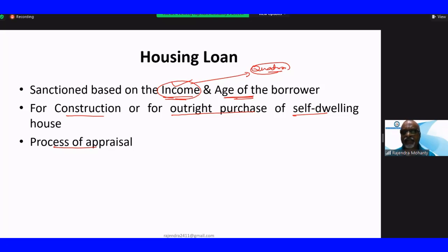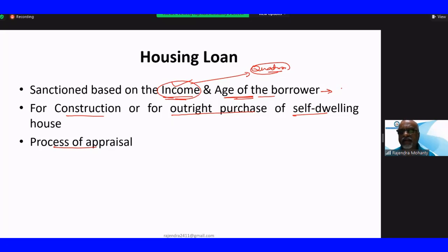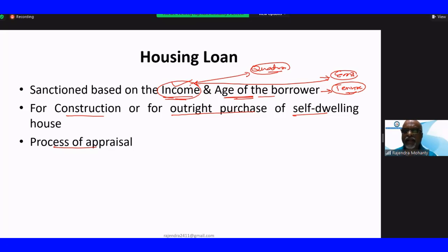And age of the borrower is important because age is the decider factor about the tenure of the loan. According to the tenure, the EMI will be fixed. Longer tenure, EMI will be low. Shorter tenure, EMI will be higher. So in this case, how much EMI to be paid? Again, it is based on the income. So according to that, quantum of the loan has to be decided.